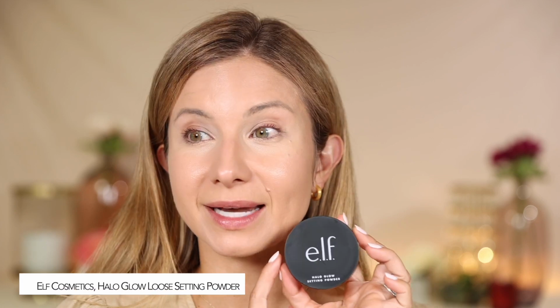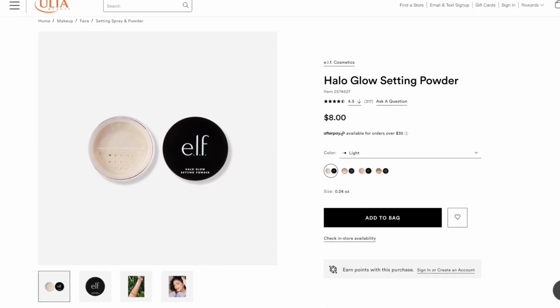Okay, so now that I have blended that in, I'm going to go and set the foundation and concealer. I'm using the e.l.f. Halo Glow Setting Powder, the loose powder, and I'm gonna use the BK Beauty 108 brush. It's a smaller powder brush. I'm actually gonna dump a little bit into the lid. I don't need a lot, just a little.